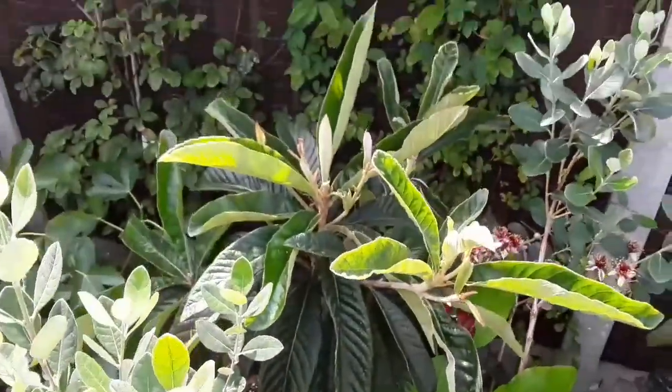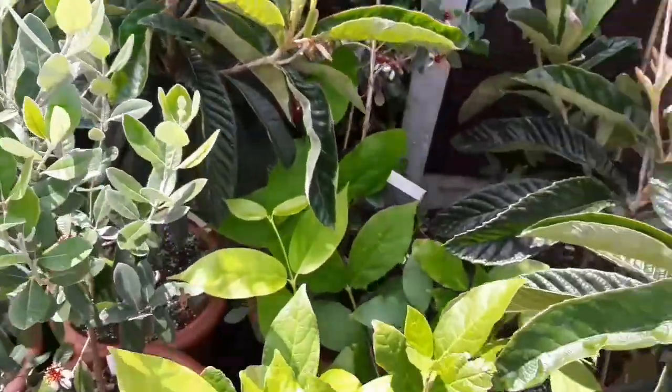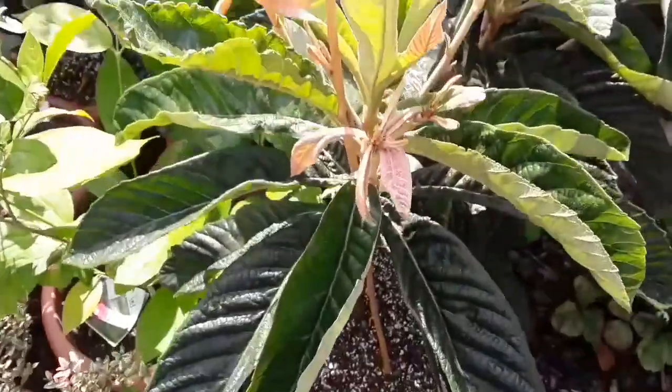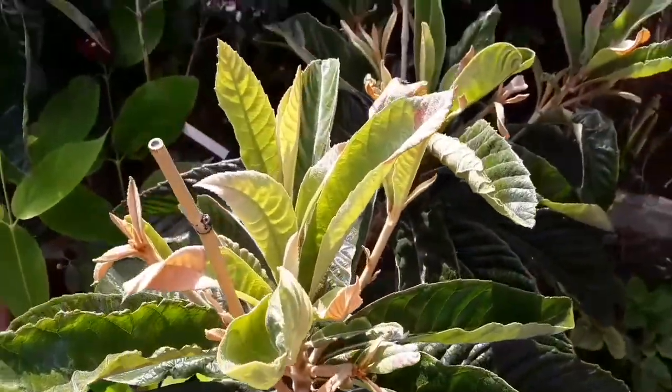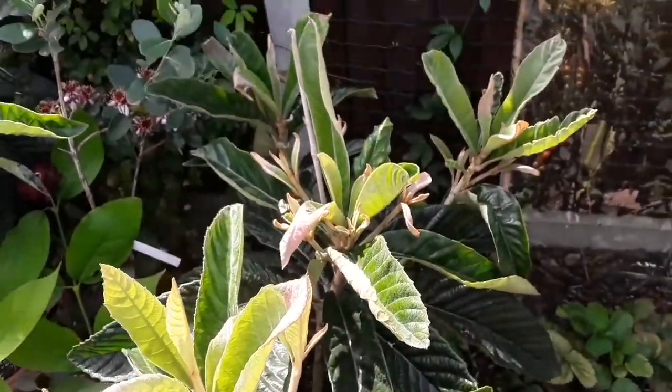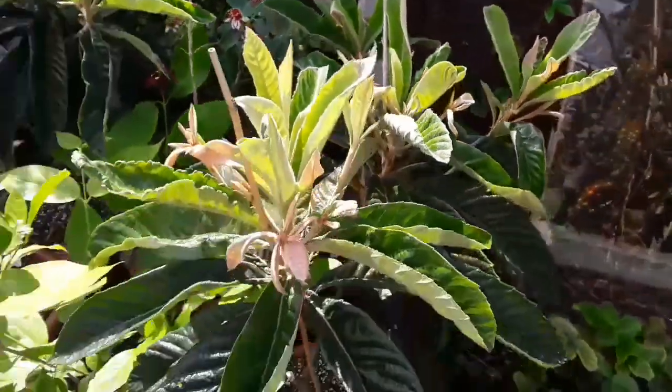Got my 2 loquats here. There's an Oliver and a Mrs. Cookson. I think I made the mistake of feeding this one because it looks like the young leaves have been burnt from fertiliser. They don't really like plant food, so I shall make sure I don't feed them anymore.